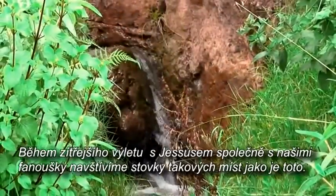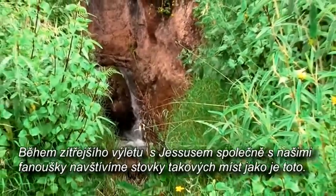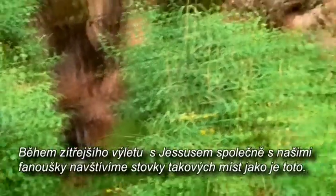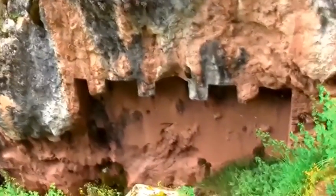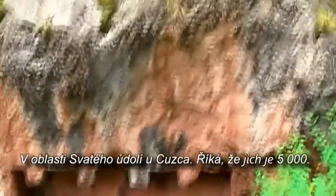And again, according to Jesus Gamarra, whose website is theorigintour.com, there are not 5, 10, or 100 carved outcrops like this in the area of Cusco in the Sacred Valley. But he says 5,000. That is curious.